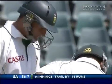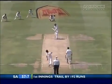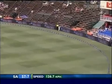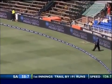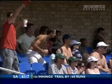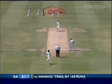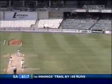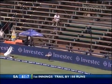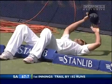56 for 7. He's got that away to the vacant area on the onside, and it will reach the boundary. Oh, he's hit that. There's a man out. It's gone for 6. Well, he timed that beautifully.